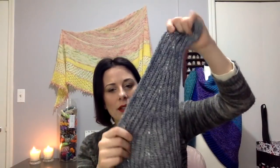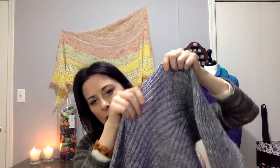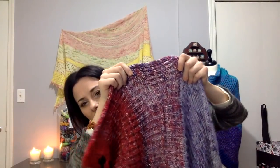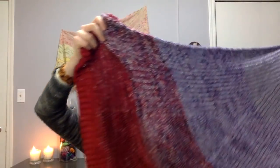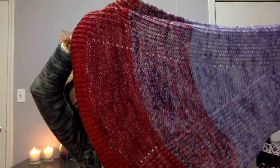So what I did is I kind of took colors that were in the same family as the next color or had a color that was in the previous one to go into the next one. And so that's that. And then it has this beautiful seed stitch section in the middle and brioche on the outside.